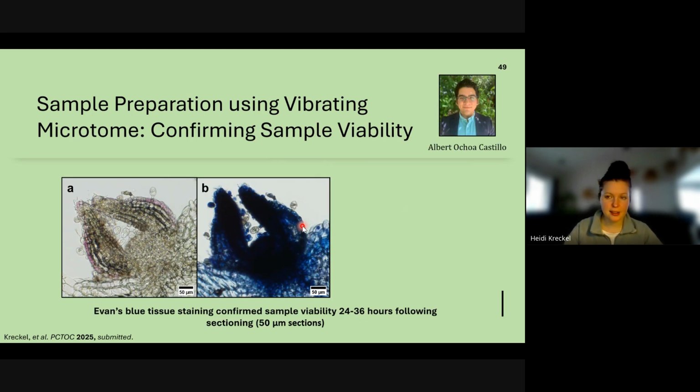And lastly, we also needed to confirm our sample viability. Again, we are working with tissue that we hope is alive, so that we can actually do live tissue experiments for measuring these dynamics in real time. And so we did that, or I should say, my colleague Albert Ochoa Castillo, who was nice enough to do this for me, conducted these Evans blue tissue staining experiments to confirm the sample viability.